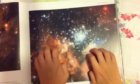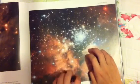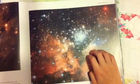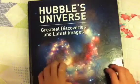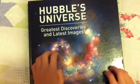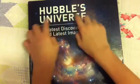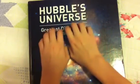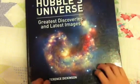Okay, so that's all I'm going to be showing you. If you really like this book, feel free to check it out. There's more pictures. I was just showing some of my favorites from the first few pages in the book. Again, it was called Hubble's Universe, Greatest Discoveries and Latest Images by Terence Dickinson.